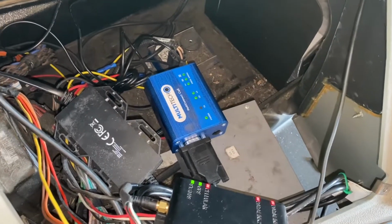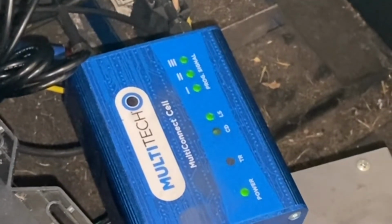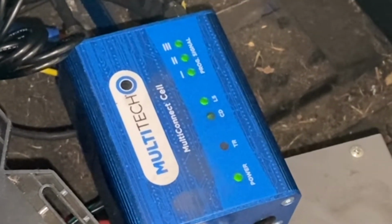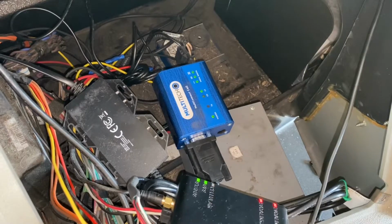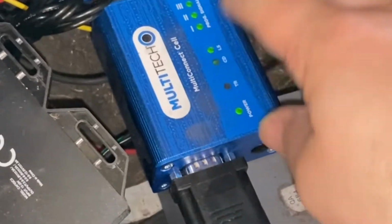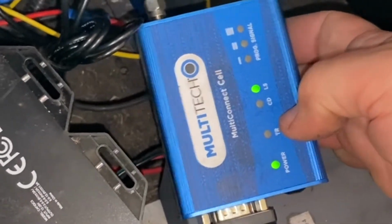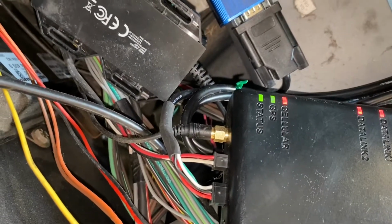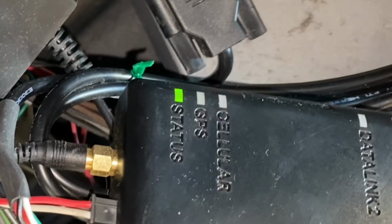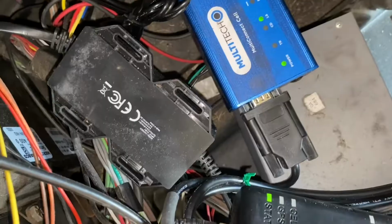Lights have finally come on the Multitech. It's showing signal. We do have signal indicators on here. Now they went completely dark. And it's still attempting to connect. GPS has not been acquired and neither is cellular.